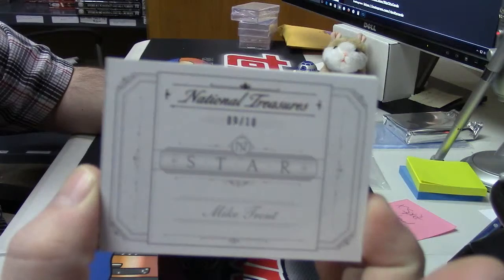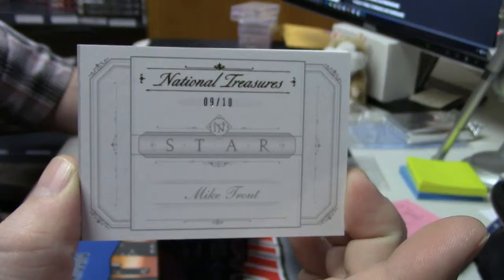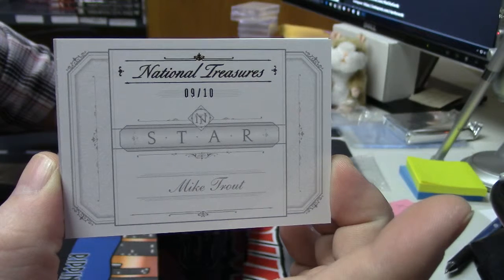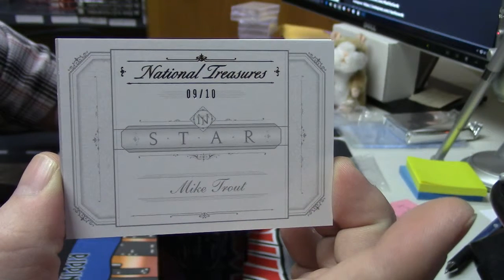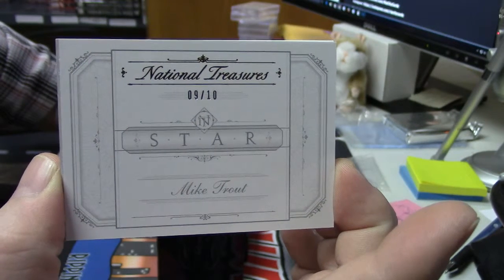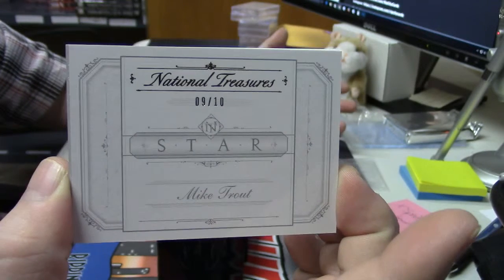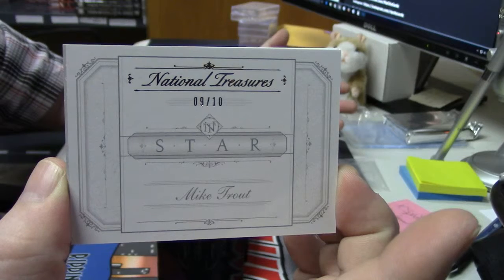Nine out of 10 star booklet for Mike Trout. It is Mike Trout. Yeah, see, I never bothered to watch the Bo Jackson 30 for 30 because I didn't think I liked... I mean, I knew I didn't.